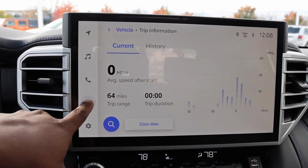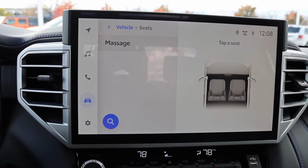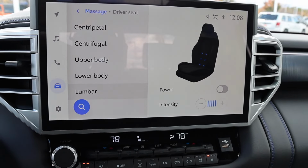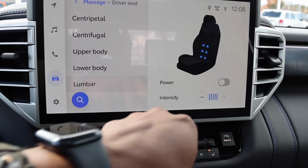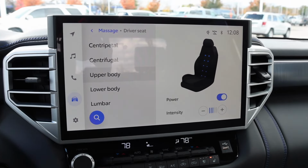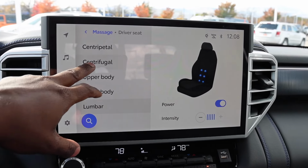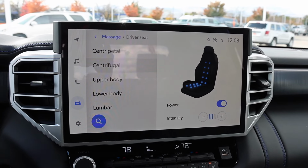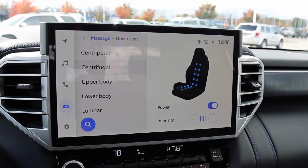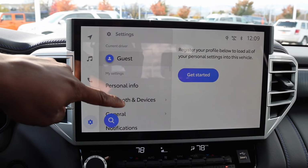Now, one thing worth mentioning, you do now have a massage function for the front seats. I showed this on a 1794, and I gotta give it to Toyota. They did a great job. You have 5 levels of intensity, and these work really good. They're probably one of the best ones in the market, and it does do seat bottom and back. So if you want the whole works, you'll use this one right here. And this would be nice, especially in this cooler climate right now. You get the heated seats on with the massage. It's amazing.